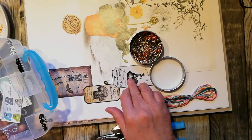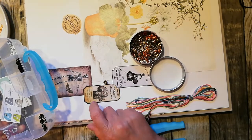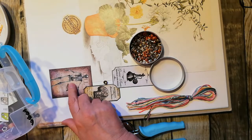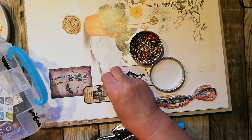So these are actual kits that I've bought previously. I think that's Vectoria Designs, and I think that one is as well. I'm not sure about this one. I think that's something else, but I can't remember. Shall we go with that colour?